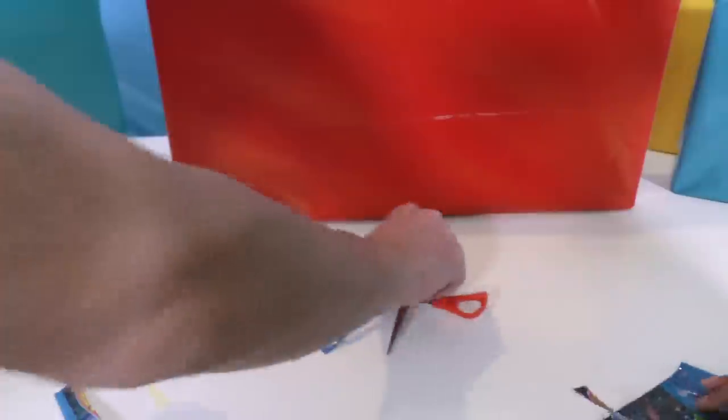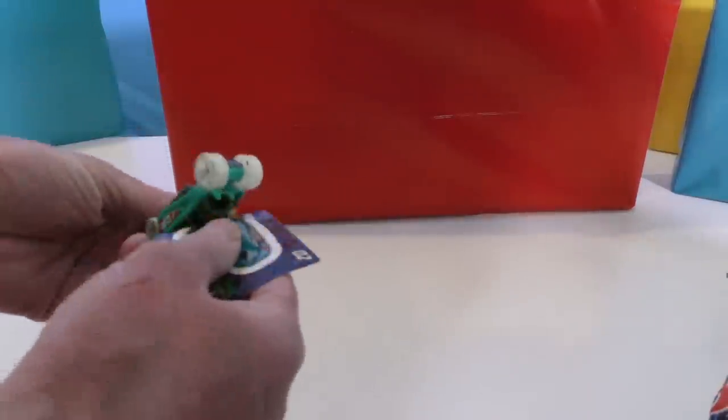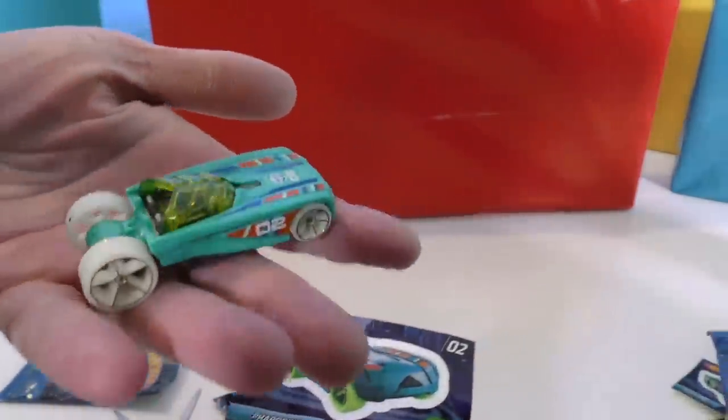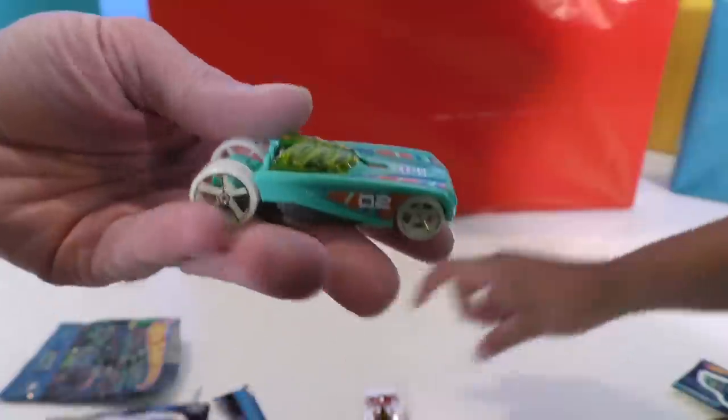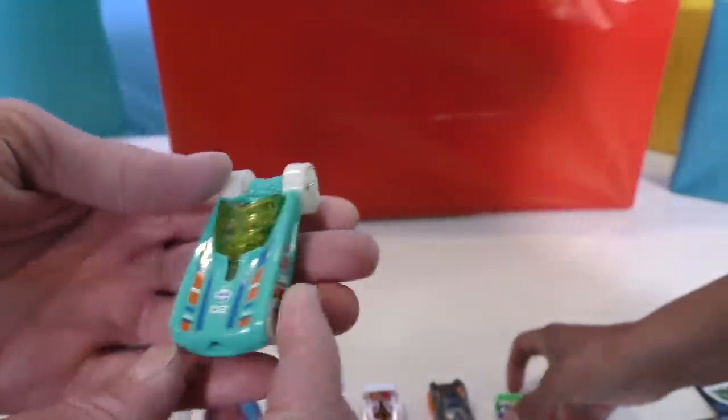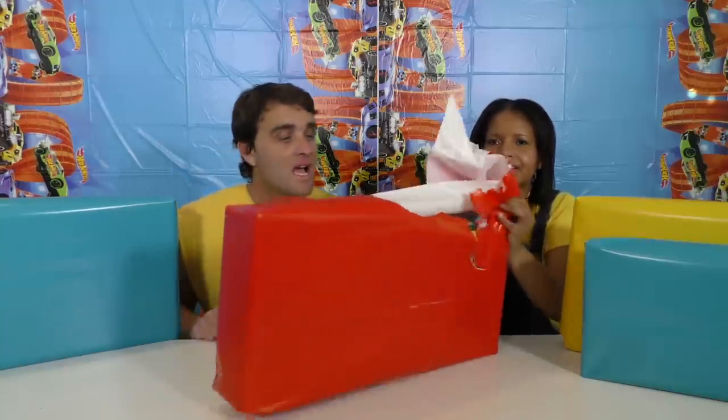Oh, wow, yeah. I hope I got one of those cars, the shiny car. I got a Paradox. Whoa, look at that. Oh, no way. Yeah, these cars definitely glow in the dark. You can tell they glow in the dark. Oh, so cool. Whoa. All right, now I have to see my present.